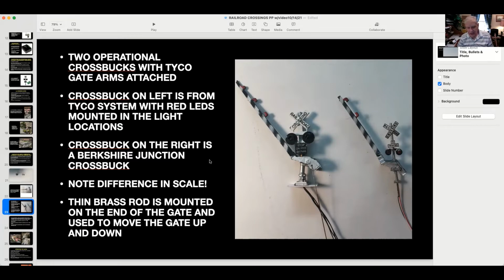And the crossbuck on the right is a Berkshire Junction crossbuck with a Tyco gate mounted to it. The only thing I would point out is notice the difference in scale. The Berkshire is a lot closer to real HO scale than the Tyco. These are way too big. Okay. And then on each of them, I drilled a small hole and attached a thin brass rod that I put on the end, and that is used to move the gate up and down from underneath the layout.